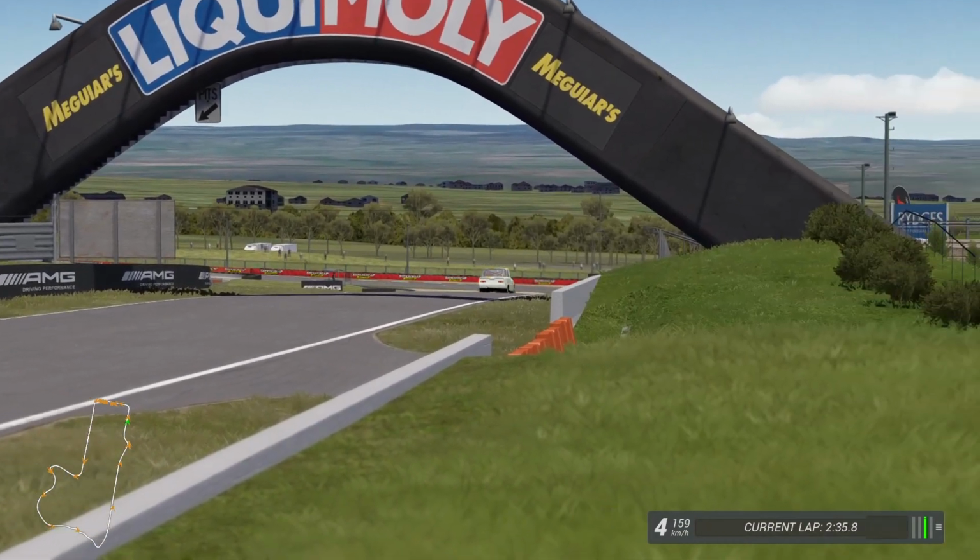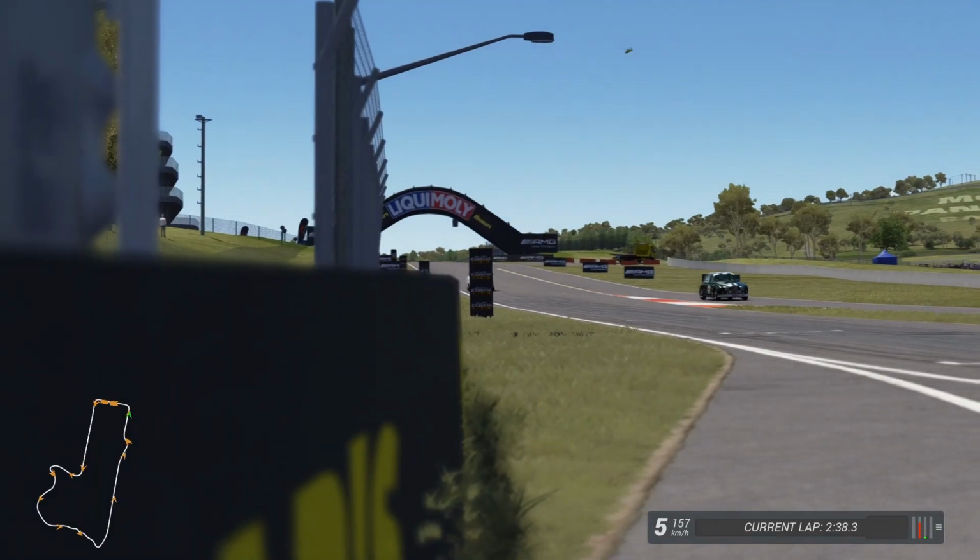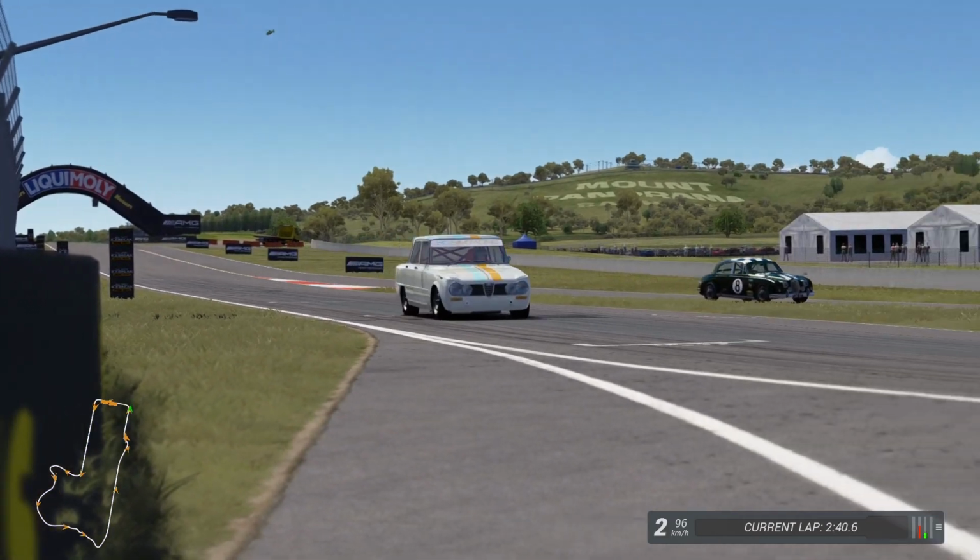Here on the left is the pit entry, and then we are coming onto the main straight while the Mini is going for a stop.